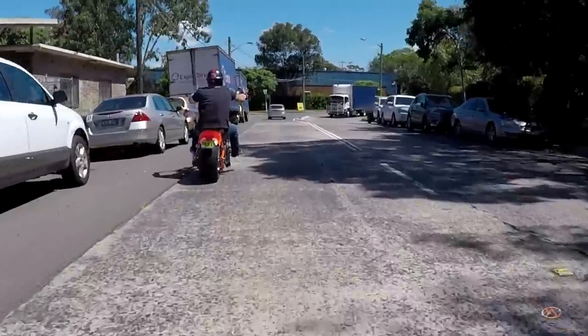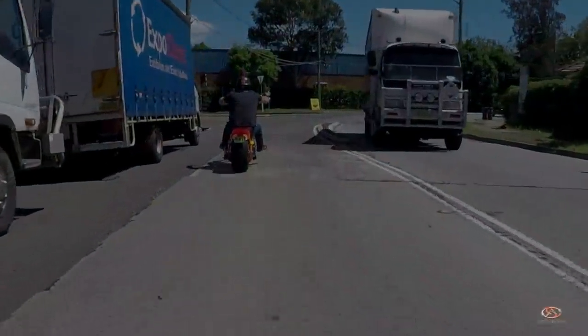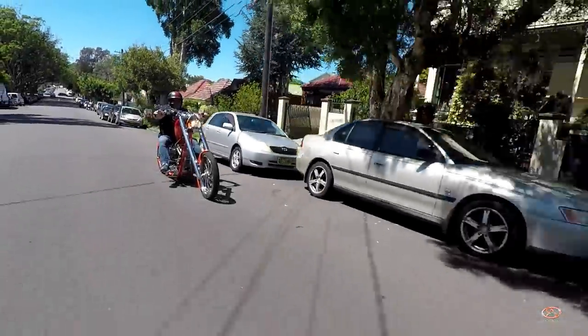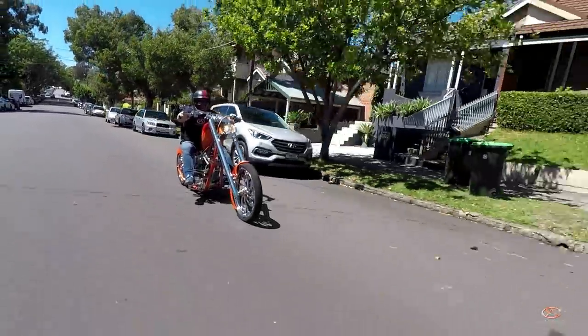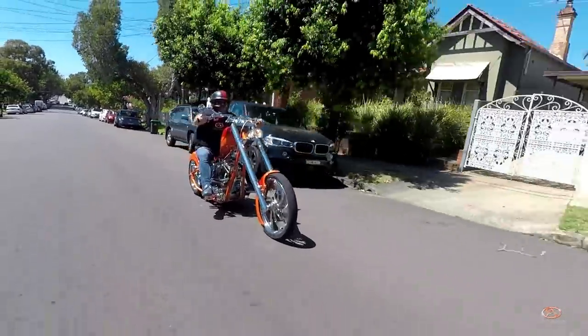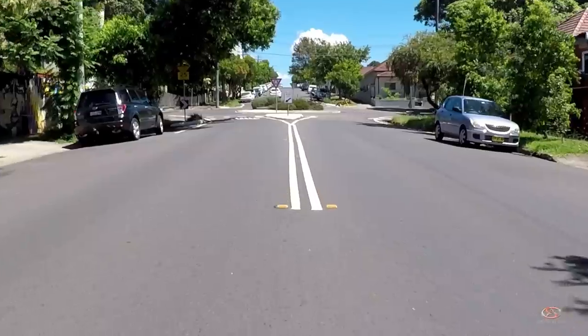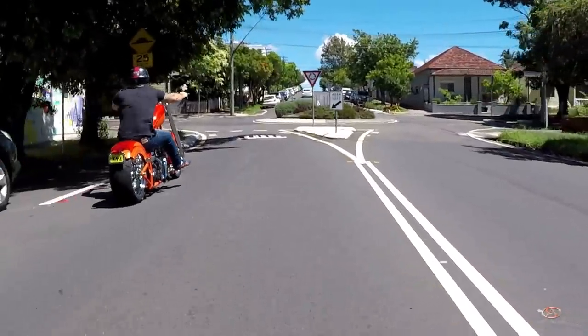Alright, we broke down. Oh god. We ran out of petrol. We're in reserve right now. We've got enough for about 5 Ks. Nearest petrol station is about a K away. We can make it. We can make it. We have to make it.